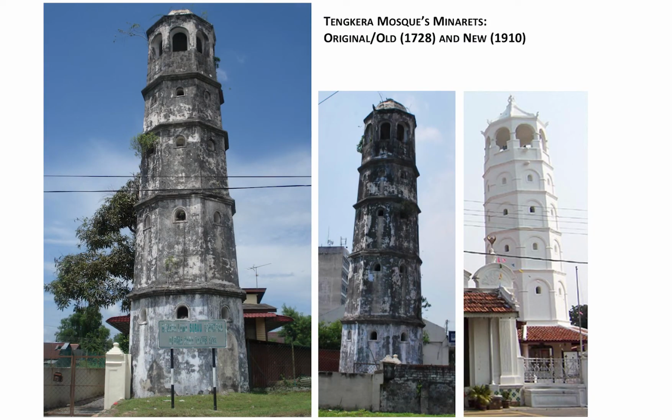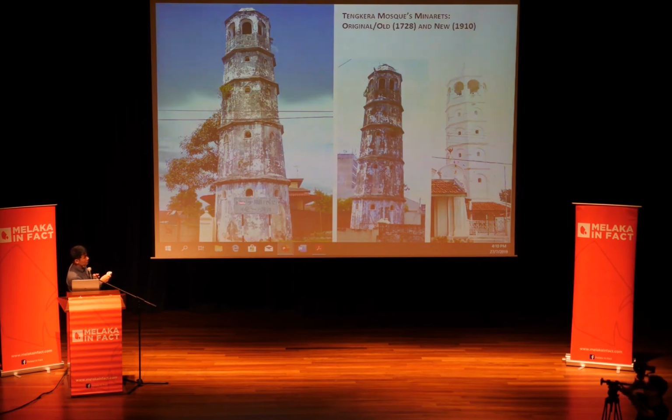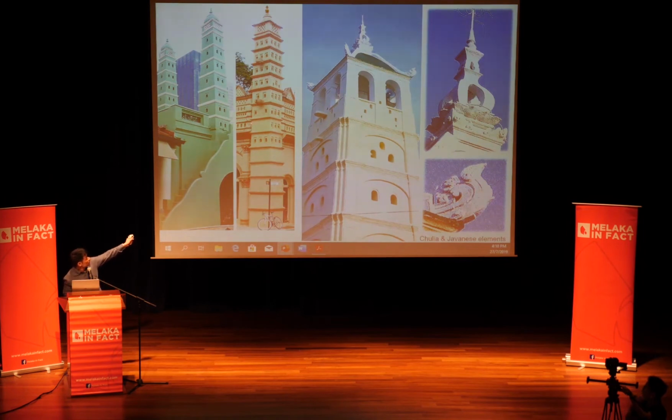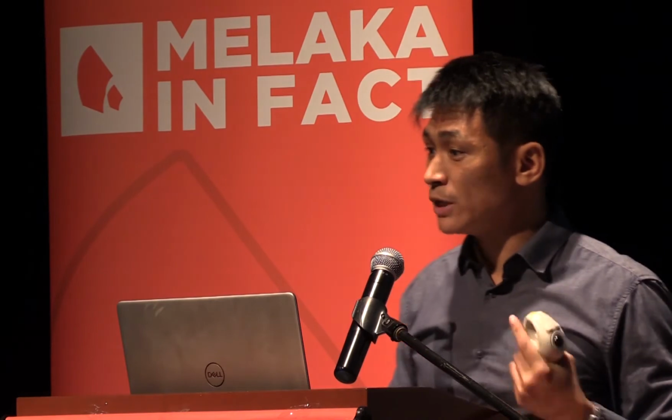So this is also often called a Chinese pagoda, the Masjid Tengkera Tower. And if you're not careful, this also will be called Chinese pagoda. But both are actually Chulia minarets, yeah, with this kind of niche that we encountered earlier. Yeah? So it's a pattern. Having these niches is a pattern of the deep stump or Deepa Stamba, yeah, which is translated into minaret form.